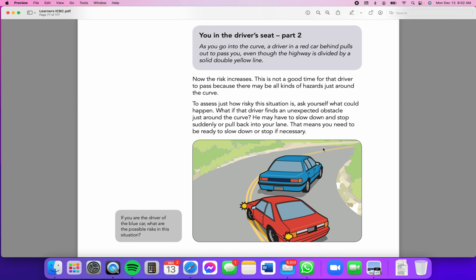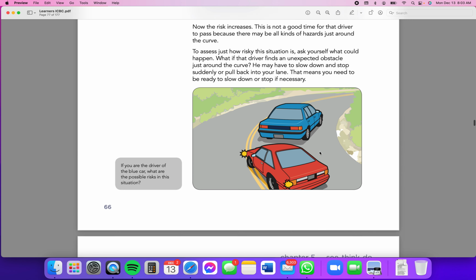I know it can be tempting to speed up just to kind of be like, screw you. But it's so dangerous. It's not worth the risk, especially on a curve. So you just want to slow down, let them come ahead of you, and then continue with your life. Because at the end of the day, if they're passing you, they're going to go faster than you anyways. More than likely.